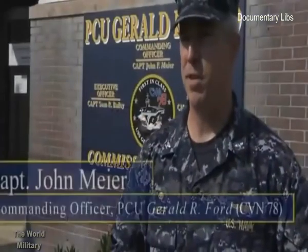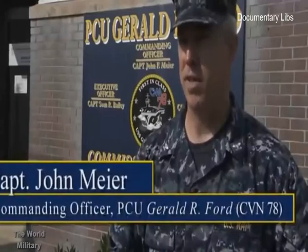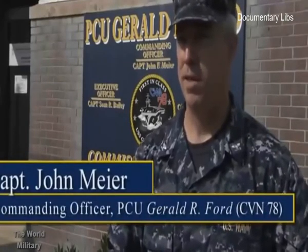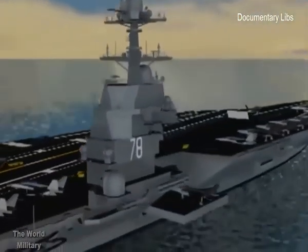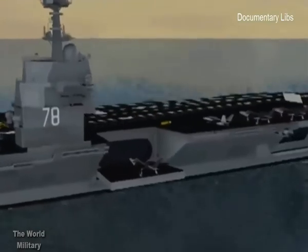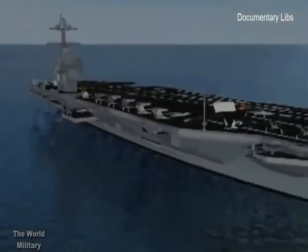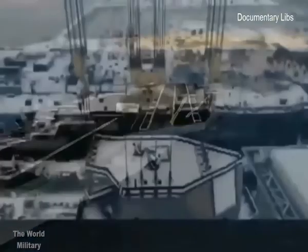This ship is so different from any other ship that I've ever been on, and that holds true for all of our sailors. You know, no matter how many aircraft carriers you've been on before, you've never been on a Ford-class aircraft carrier. Everything we do is different. We've got a new reactor design. The way we launch and recover aircraft is different. The simple things as far as how we heat the water is different. We've gone to virtually an all-electric ship. It's going to be more networked and more connected, if you will, than any other ship.